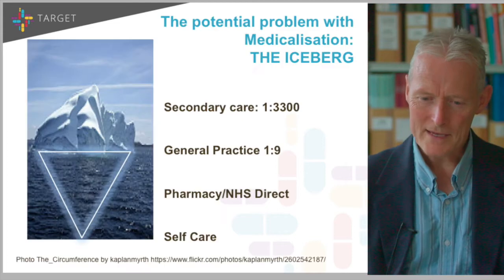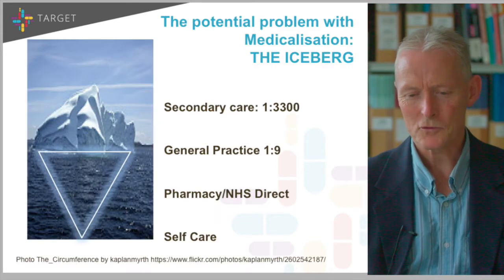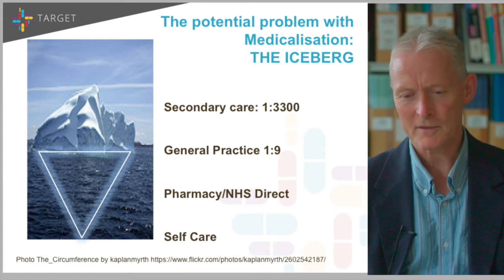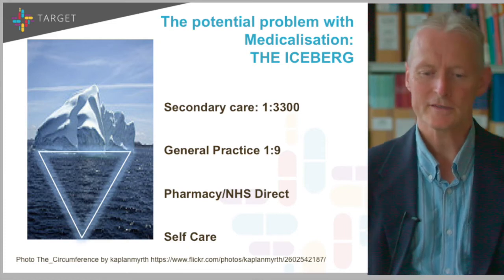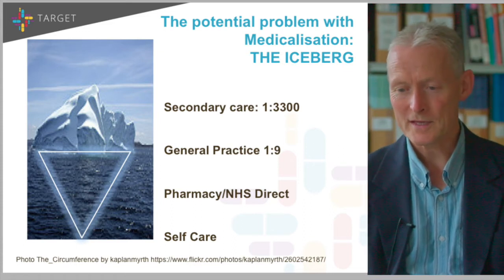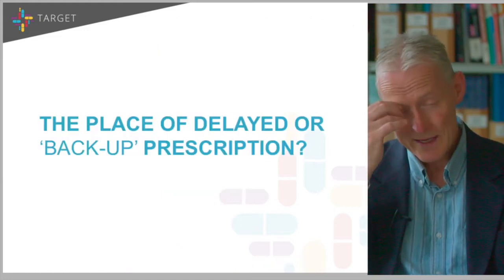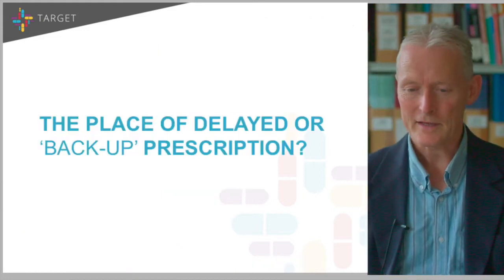Well, the problem is, and here we go, a nice iceberg. Most people who have their sore throats or respiratory infections don't bother coming and seeing us. Few will contact NHS Direct. We'll probably see about 1 in 10, and secondary care about 1 in 3,000. So we can't really afford to bring in the people who I feel like are under that iceberg.